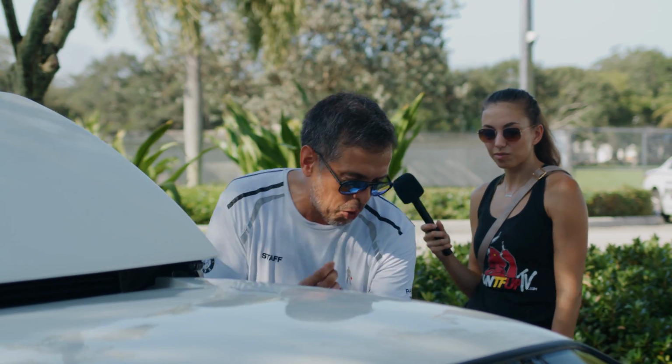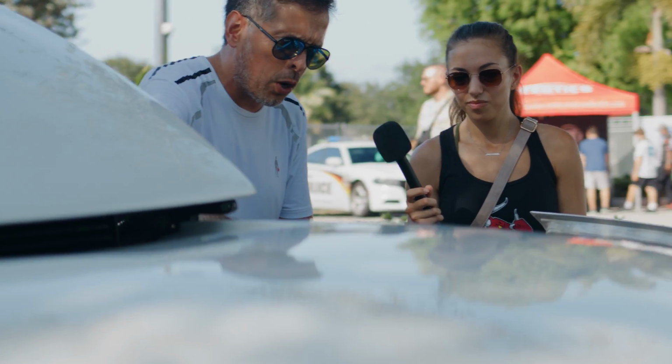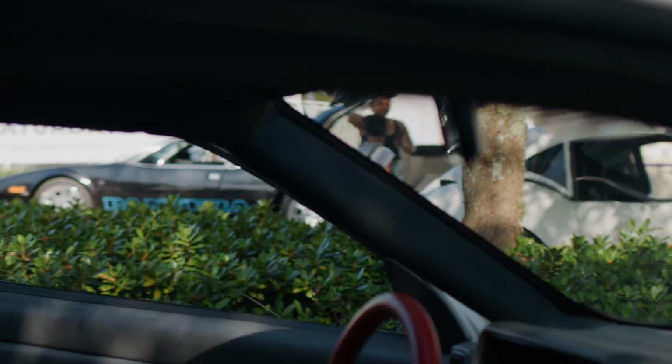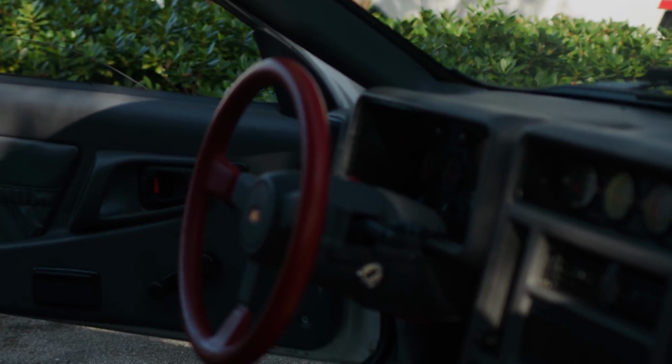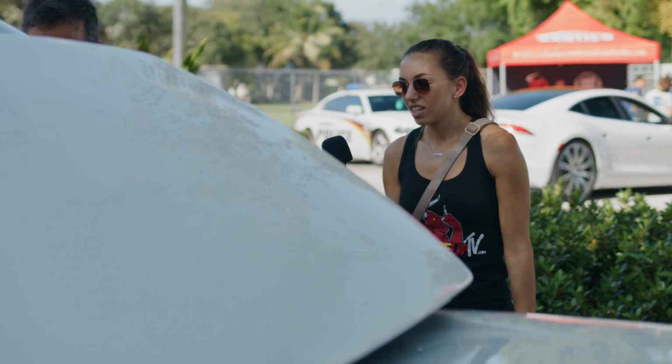And to find one original, no speakers. It came like this, no radio, no AC. So it's not a summer car, but you don't care. You are sweating over there, but you're just enjoying the drive. Nothing else to it. You enjoy the drive, and you can see how it came, all stock like this.